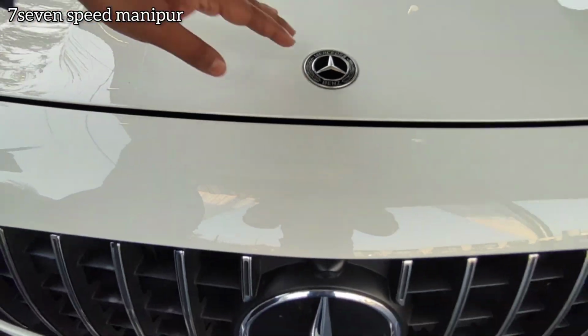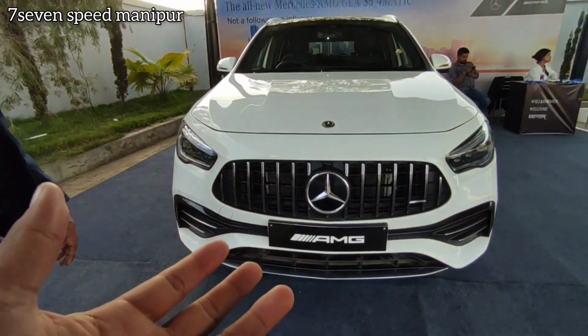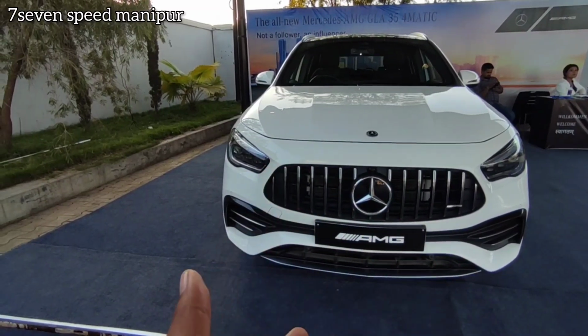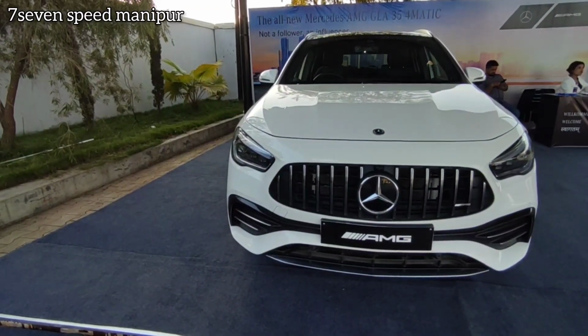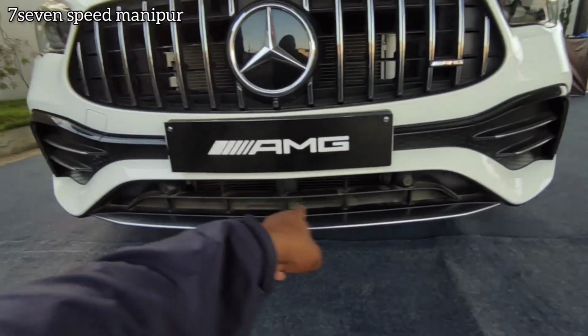This is the original Mercedes-Benz logo. Here comes the vehicle logo, and this is the logo of AMG. Is there any ADAS feature? We don't have ADAS feature. Yes, here are also sensors, sensors in the front.